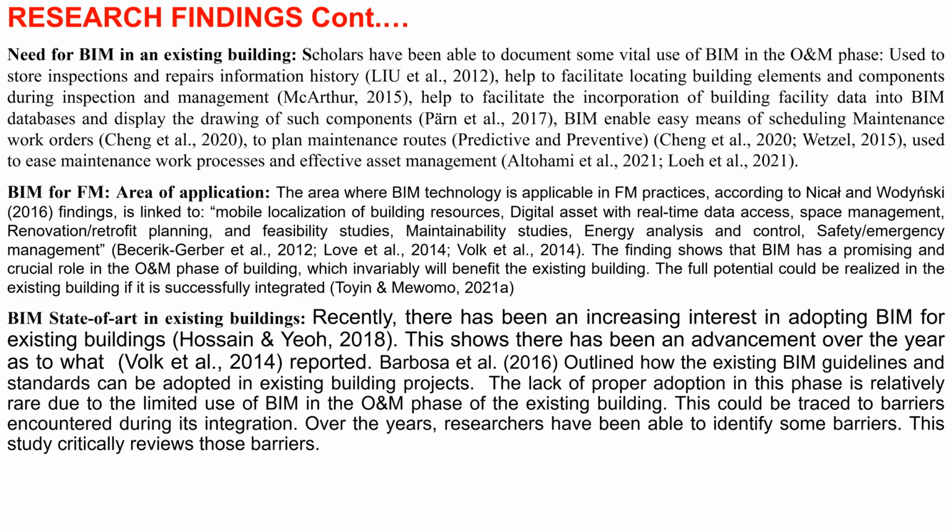Also, the need for BIM in an existing building. BIM could be used to store inspection and repair information history, help to facilitate locating building elements and components during inspection and management, help to facilitate the incorporation of building facility data into BIM databases and display the drawing of such components. Then BIM for facility management, area of application. Mobile localization of building resources, digital assets with real-time data access, space management, renovation/retrofitting planning and feasibility studies, maintainability studies, energy analysis and control, safety/emergency management. Then the findings show that BIM has a promising and crucial role in the operation and maintenance phase of building.